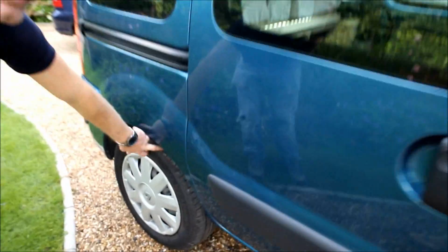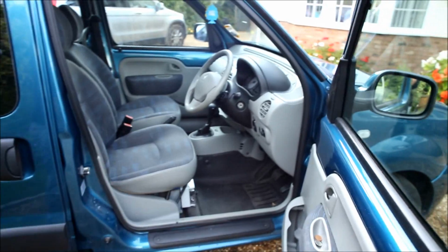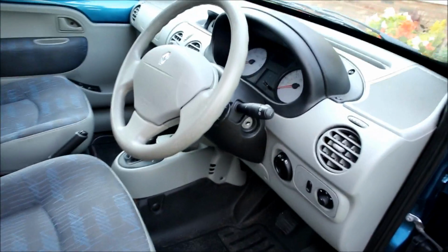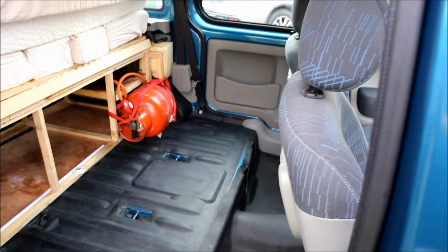This one's actually brand new, this tyre. I bought that the other day. Okay, so let's have a little look inside. Generally speaking, the interior is all looking pretty new. It's very good for its age.